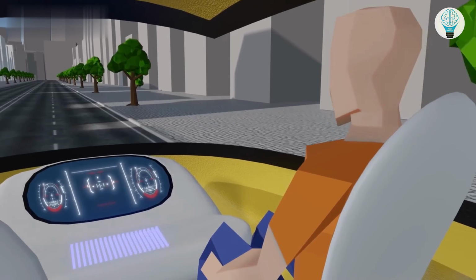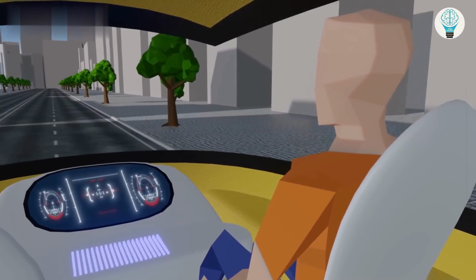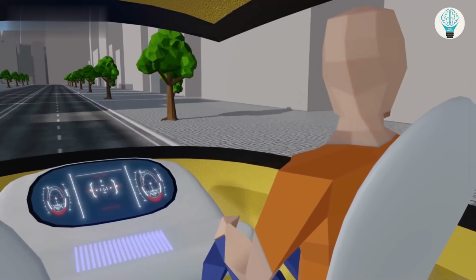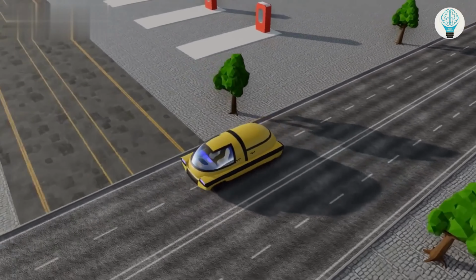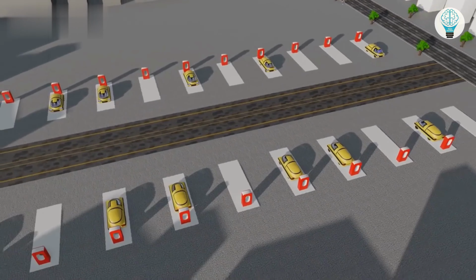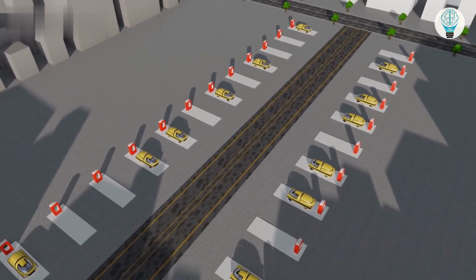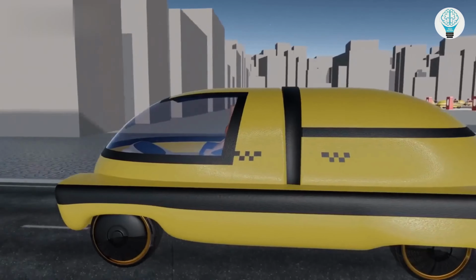You get into the pod and after that, artificial intelligence does all the work for you. It steers the car safely and takes you to your destination. When you get out of the cab, the pod with the ground module is sent to the nearest charging station. For convenience, charging stations will be located throughout the city, so you won't have to wait long for a cab. But if your destination is far away, a more interesting ride awaits you.